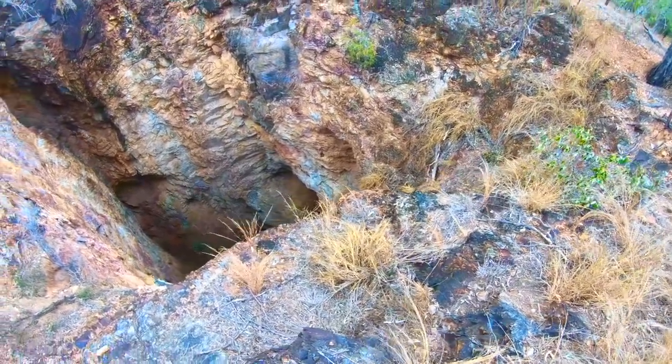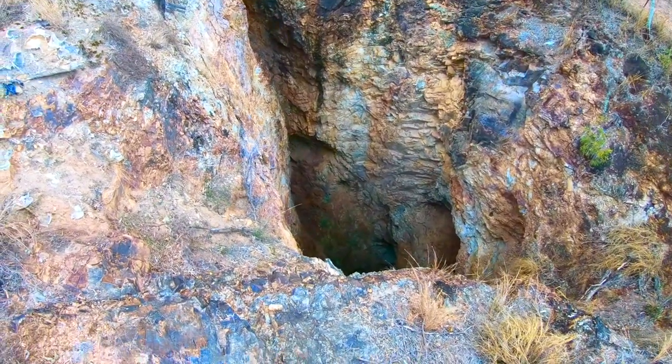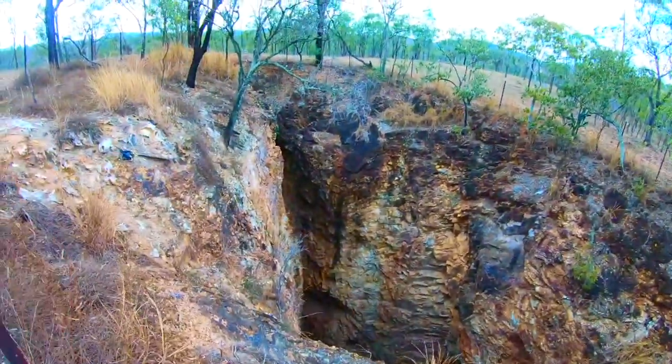Not necessarily the end for the mining. I think there was some activity going on, predominantly though, just with the tailings and moving the tailings through cyanide tanks. That's me getting stuck on the fence. That was my only injury I sustained for the day.